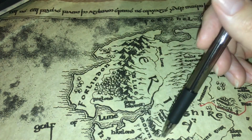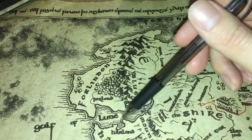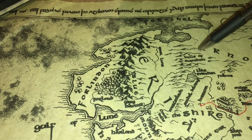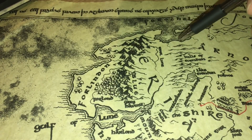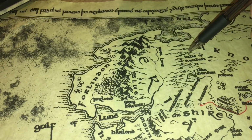I'm going to check out that area in a second. I just want to look at the River Lune, which connects to the Gulf of Lune here, coming down from the mountains. The level of detail of all of these maps are just incredible. It's almost as much time spent on the geography and the maps of the area than on the stories themselves.